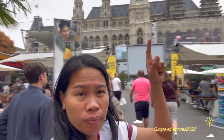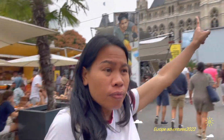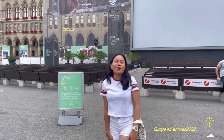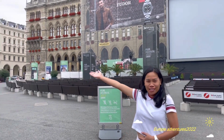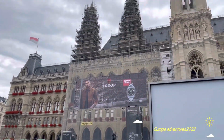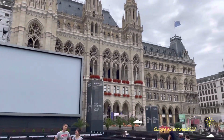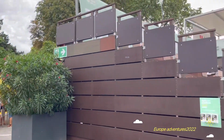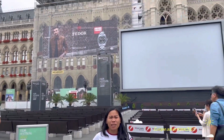I think the city hall is under construction. But it's very big, huh? And here is expensive. The drinks like 6 euros and 50 cents. Here is expensive than Germany. Hello guys! So since I don't have enough battery, the city hall of Vienna, Austria. Very, very big.